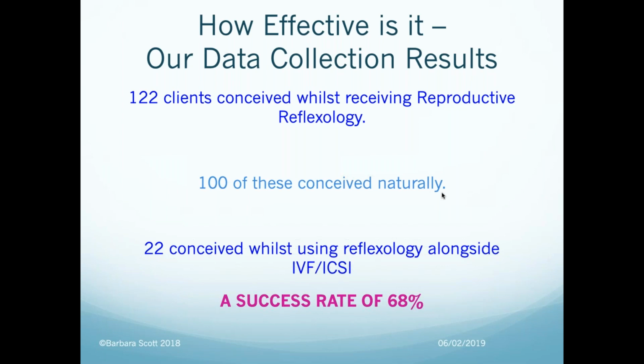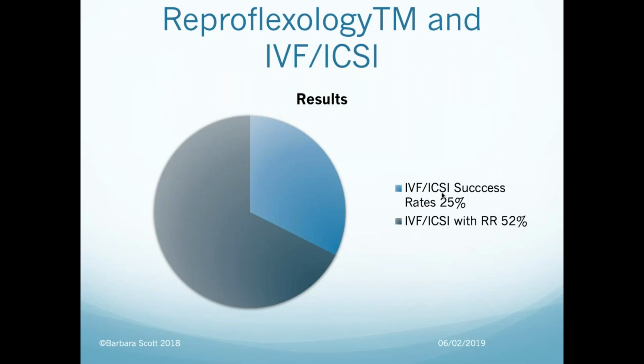So that took us by surprise. We weren't really expecting that. Success rates for IVF are across the board. If you put everybody in the same pool, they're about 25%. So this was hugely different. Just last year, I extracted this data just looking at the IVF, and we increased the success rate from 25% to 52%, which is a huge difference. That's doubling success rates with using reflexology and IVF ICSI.